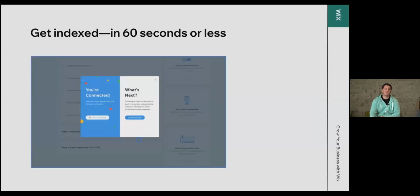Wix websites index in less than 60 seconds. What we did behind the scenes is make sure that the website is connected to Google Search Console, is verified with you as the owner, and we submit a dynamic sitemap. The dynamic sitemap is something that you don't need to touch because it's out of the box, based on every page you add and the categorization of the type of pages, whether it's a product, blog post, etc.